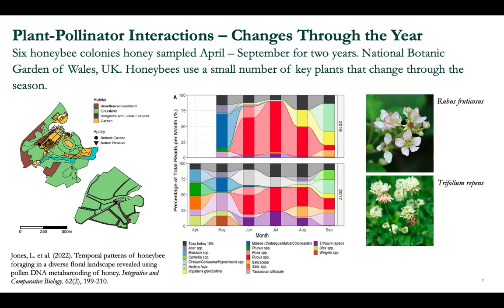So we did a big review paper where we got all the people doing pollen metabarcoding, all the different studies that they had done. And our consensus was that you should use relative abundance as your measure. Then you have an idea of how quantitative it is, more of this compared to this, but you're not saying it's a direct quantitative measure.